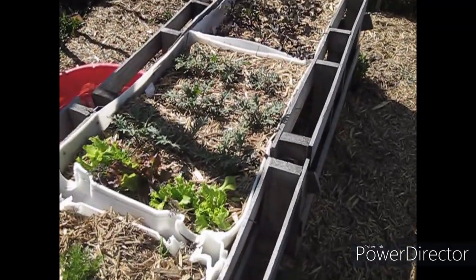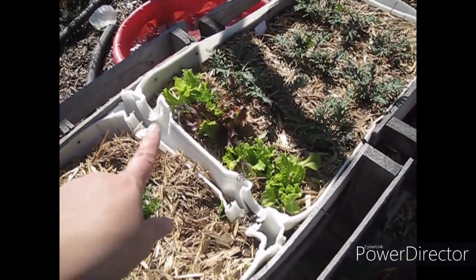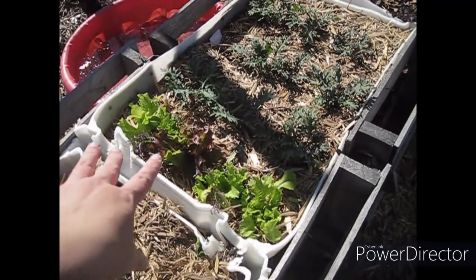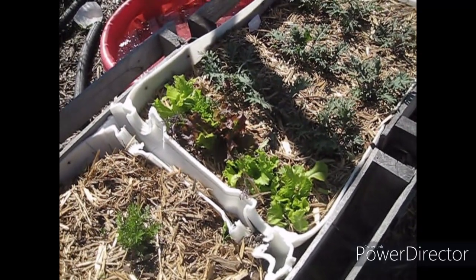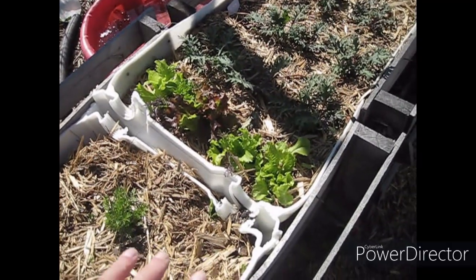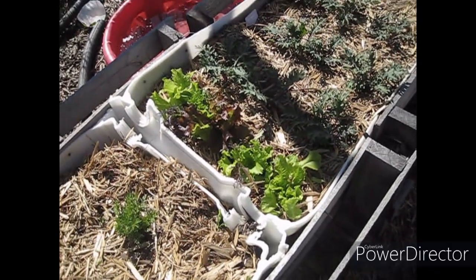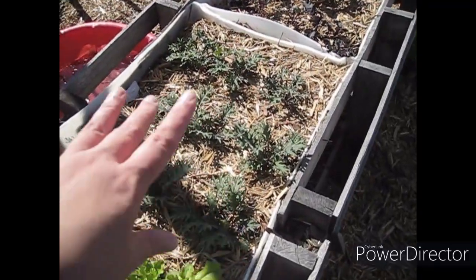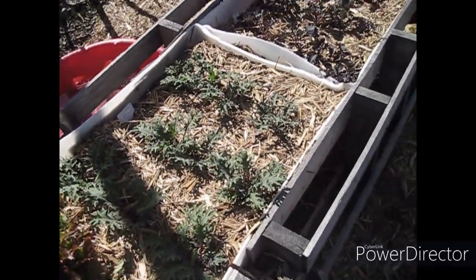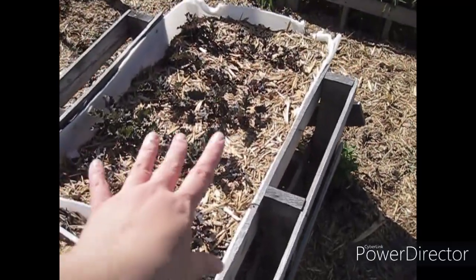But my kale is looking really, really nice. This is actually a lettuce blend mix. I think I got this one from Emma Gardner, salad bowl mix. Really, really nice. It's got a lot of different things in it. It's just really pretty to look at. And then this is red Russian kale. It's really nice. And then this is scarlet kale here.